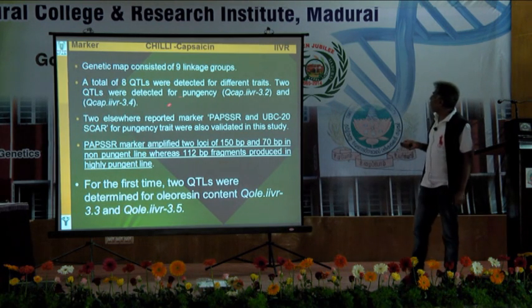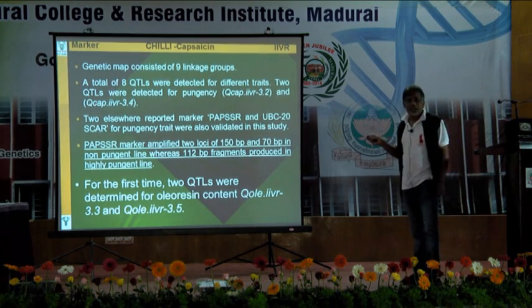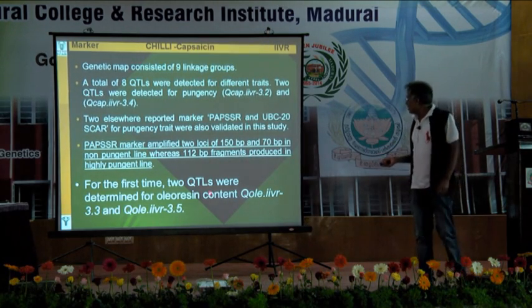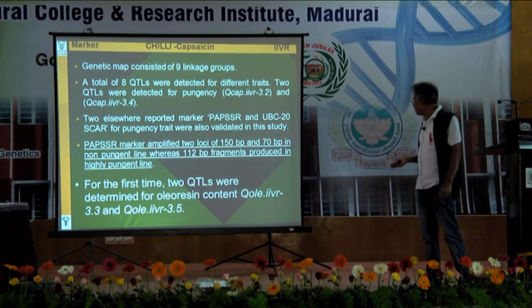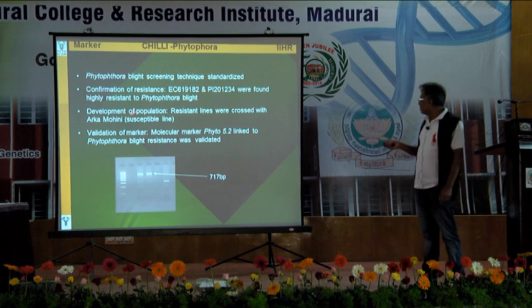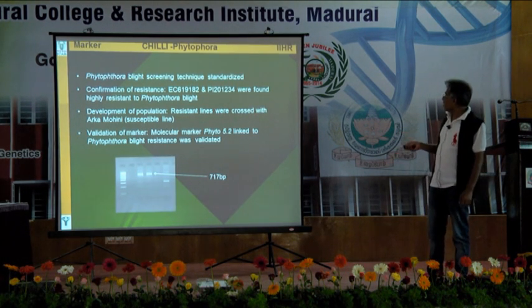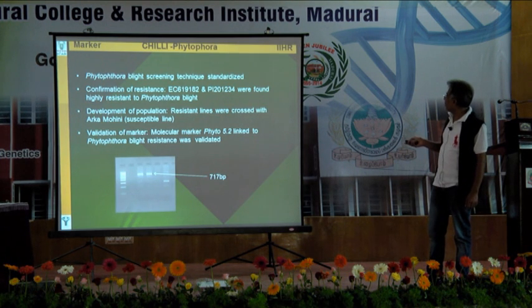Then chili, a lot of work on capsaicin. You can see here almost 8 QTLs were identified by the Indian Institute of Vegetable Research, Varanasi. Again, for the first time, 2 QTLs were determined for the oleoresin also. Then again Phytophthora, we were able to identify 2 genes so that we can utilize them. Now we are breeding chili resistant to Phytophthora.